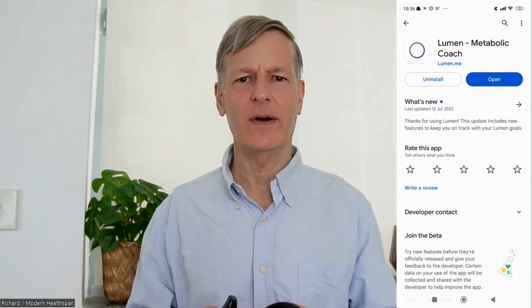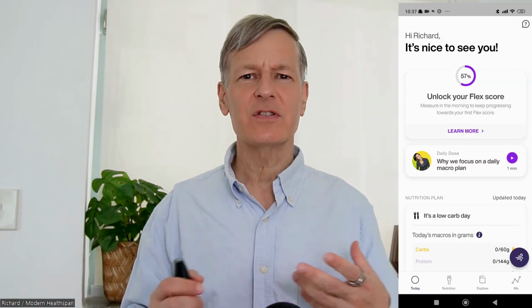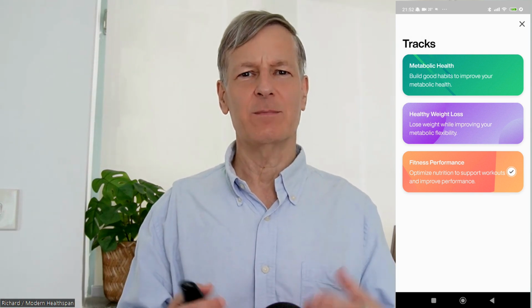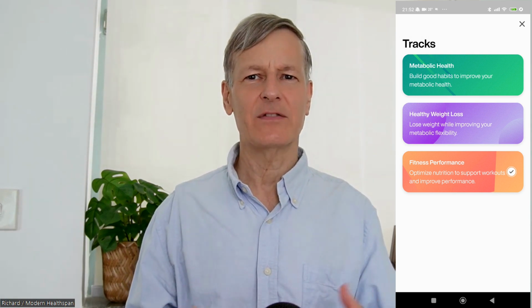One thing to note is the device needs to be calibrated for each person to give accurate measures. When you get started, you will need to install the app, which is available for iPhone or Android, and link it with your device. On the app, you'll be asked to fill in your personal data and also pick a goal from metabolic health, healthy weight loss, and fitness performance. My primary goal is to increase muscle mass, so I chose fitness performance.